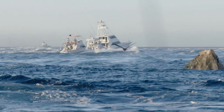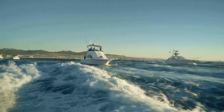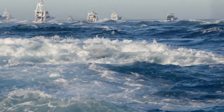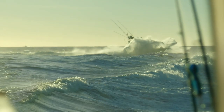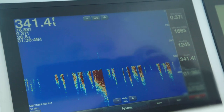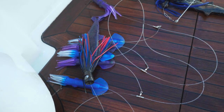I have to admit, it makes me feel a little bit nostalgic. Having fished tournaments my entire life, it really gets my blood pumping. I've been to the podium over 100 times, collecting trophies and checks, and it's an amazing feeling to go up against the best of the best and come out on top. But today, we head in the opposite direction, to uncharted waters, targeting bottom fish and wahoo.